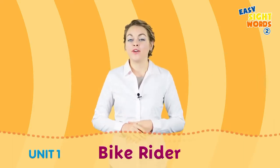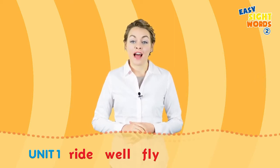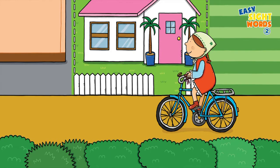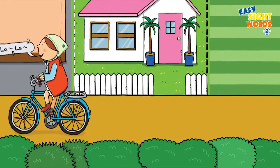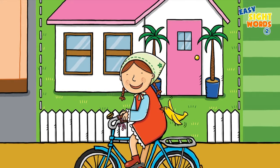Okay, Unit 1, Bike Rider. Sight words for Unit 1: ride, well, fly, sing, laugh. The girl can ride a bike. She rides well. She sings when she rides. Girl, can you fly? No. Now she laughs.